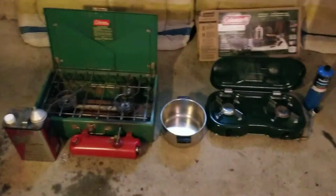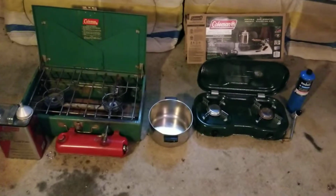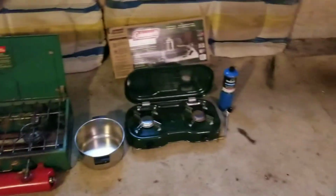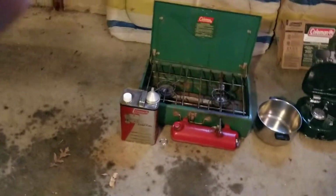So that's my summary on the Coleman 413G against the Coleman Perfectflow, the white gas against the propane. I guess it's called Coleman Camp Fuel against, I got Bernzomatic propane.